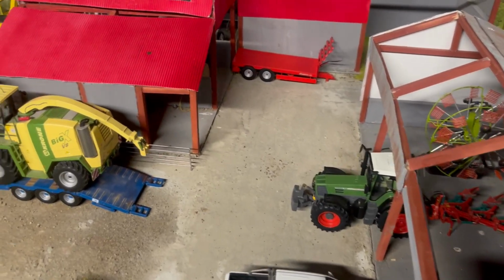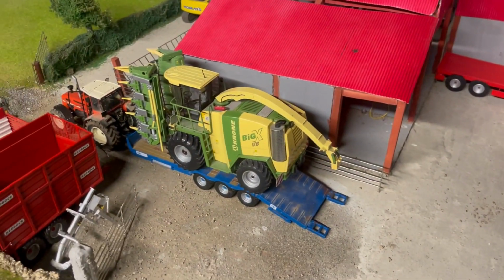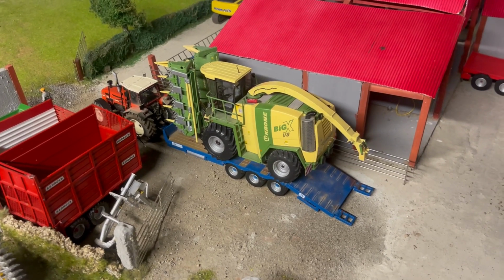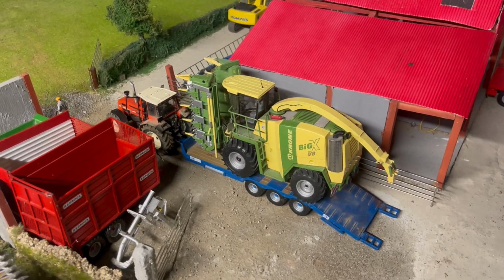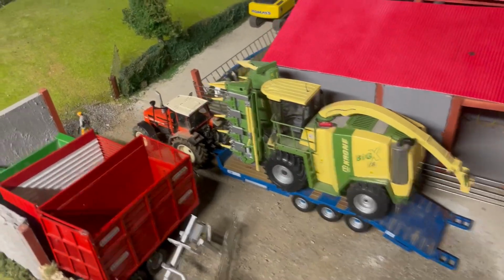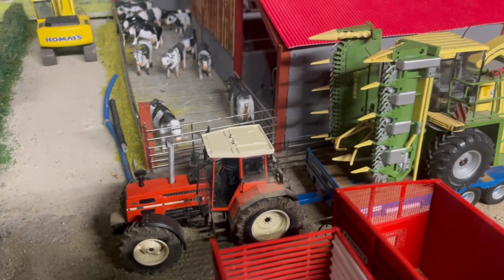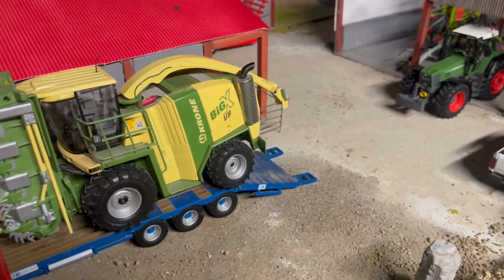And moving into the yard. Now, as I said there in the intro, the Krone 1100 V8 Big X is being moved on. Adrian has made the decision, and it's just after being loaded up there now. He's just going to need to strap it down.